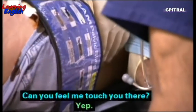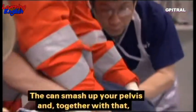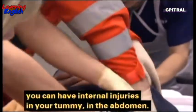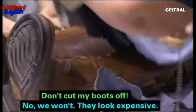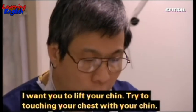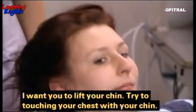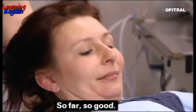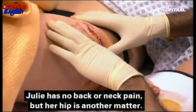Can you feel me touch you there? Yeah. You sure? Yeah. You can really sort of smash up your pelvis, and together with that you can have internal injuries in your tummy, in the abdomen. Don't put me, don't go. No, we won't. They look expensive. I want you to lift your chin, try touching your chest with your chin. That's okay, is it? Yeah. Okay, fine. So far, so good. Julie has no back or neck pain, but her hip is another matter.